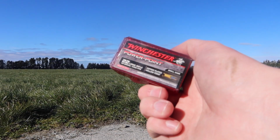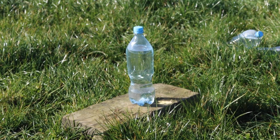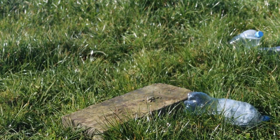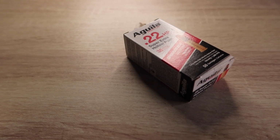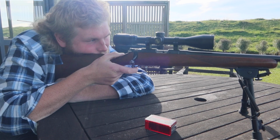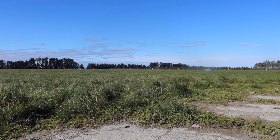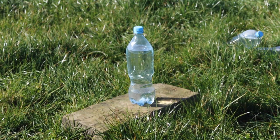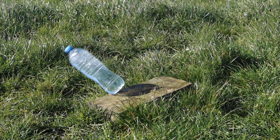Also, the Winchester PowerPoint kicked the Aguila ammo out of the park with penetration and destructiveness. This is probably due to the 2 extra grains that the PowerPoint bullet has over the Aguila. The Aguila and the PowerPoint are also travelling around a similar speed, but the PowerPoint does have those 2 extra grains. The PowerPoint was also way more destructive than the Stinger at 75 meters, but the plastic in one bottle may have been stronger than the other, we don't know.